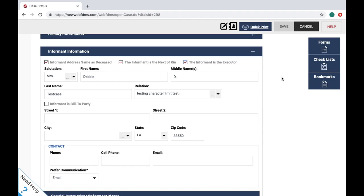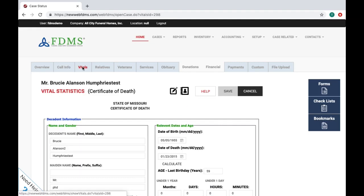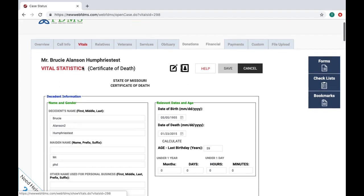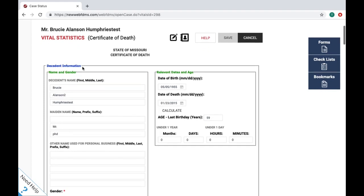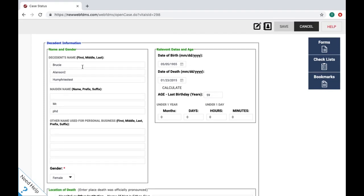And the information automatically populates the proper areas in the forms where the information is needed. Looking at vitals, we're able to complete information for the death certificate. We're currently undergoing an initiative to connect with every state's death certificate office. Once this is up and running, the death certificate for your state will automatically fill in with the information that has been put into the case file.